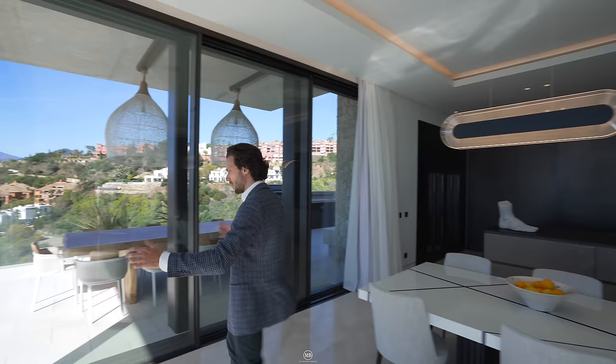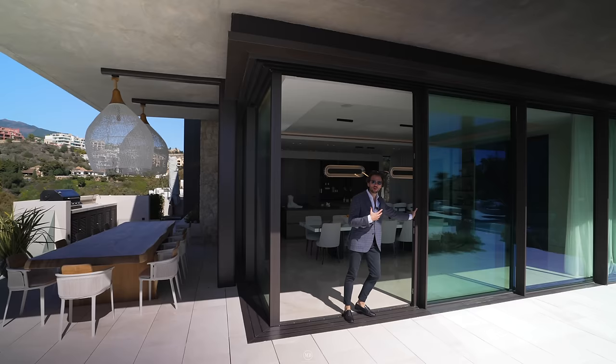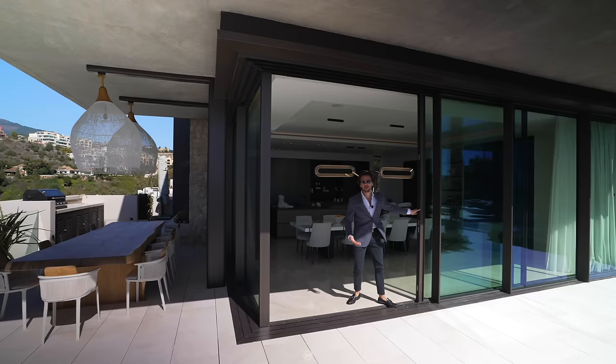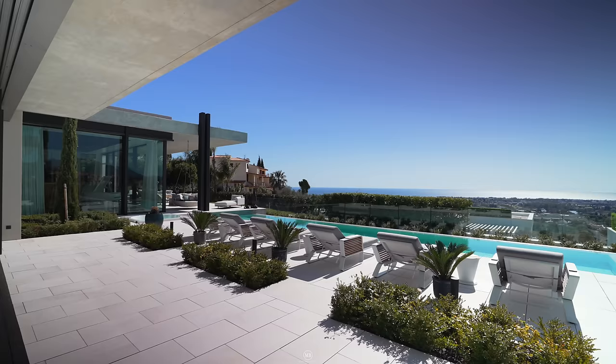Let me show you what we find just outside. Perfect. Just so you know, you can actually open them up fully. These ones are not automatic like the ones in the living room, but I just wanted you to see what I mean. And this also opens up, so you literally have this entire space an open plan. But I'm gonna close it because it's getting a little bit too windy to enjoy that feature.